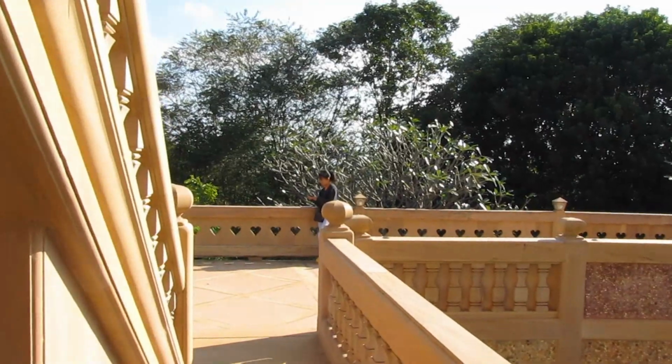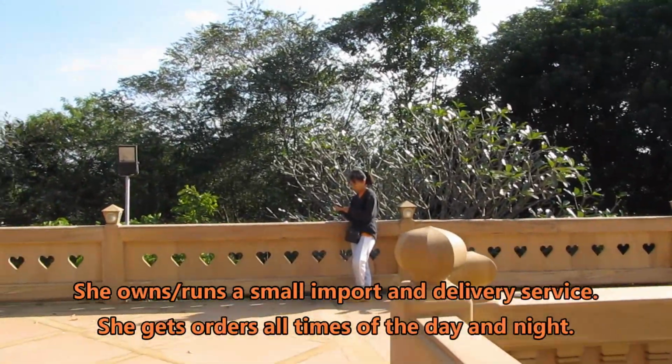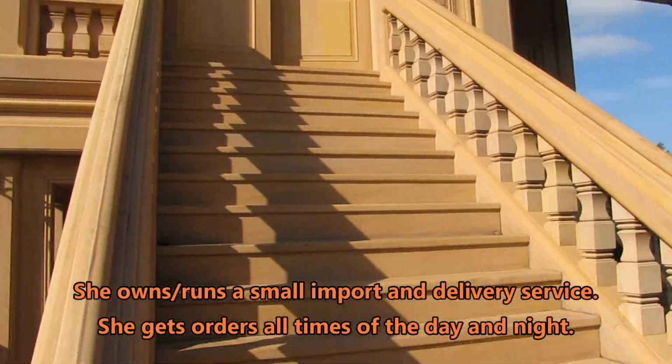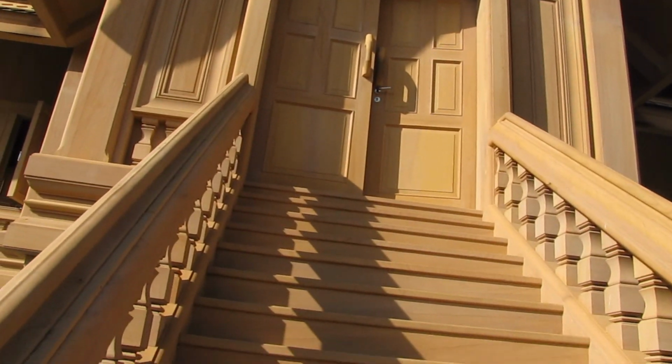And that young lady right here on her phone as usual. We're gonna go up these stairs and inside here.